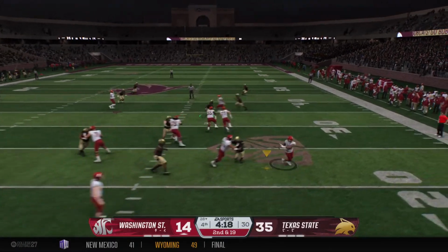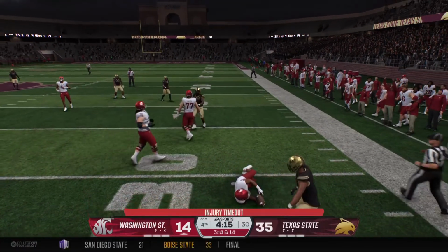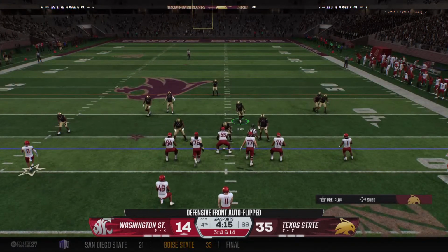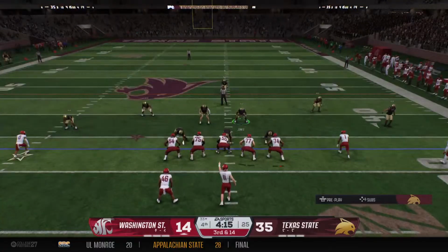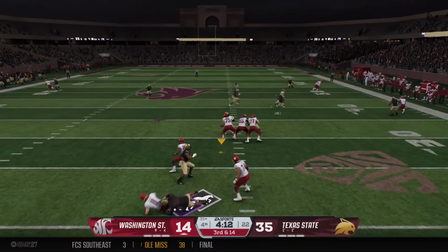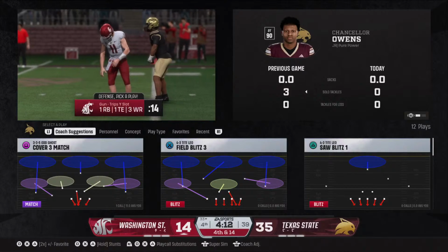Wants to go up top on 2nd down. Back's got it on the screen. Didn't have much room to run and not a whole lot of help. Short gain there and still plenty of ground to cover for the first down. They need a huge play on 3rd and long. Looking downfield, and he needs a bunch. Oh, and he got drilled as he just got rid of the football.